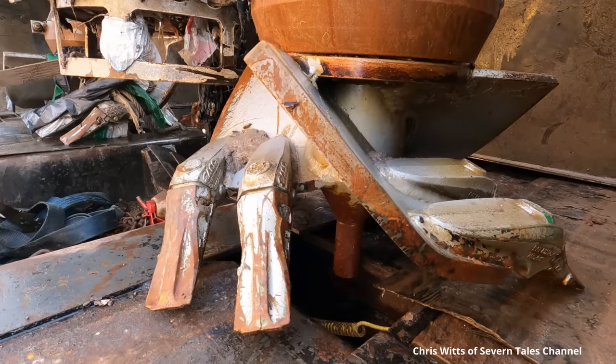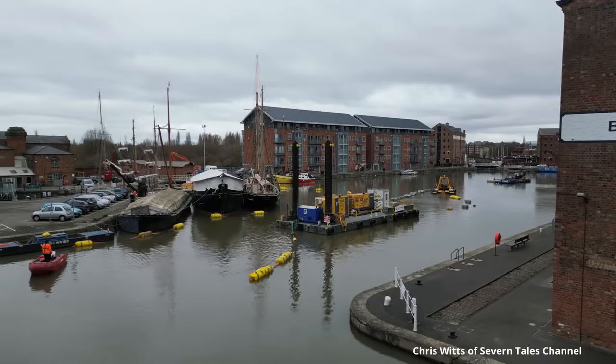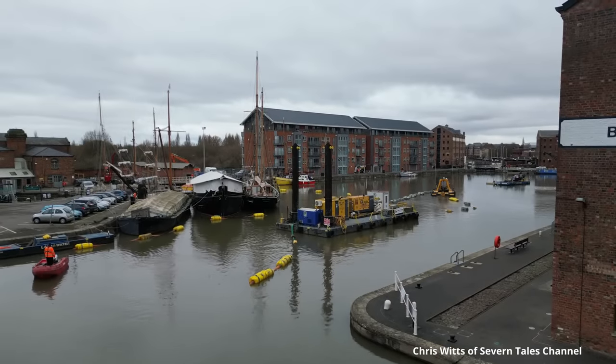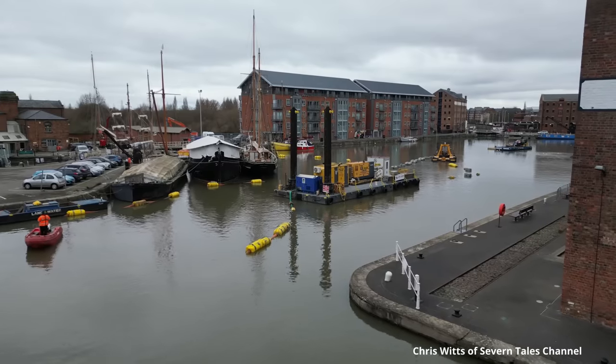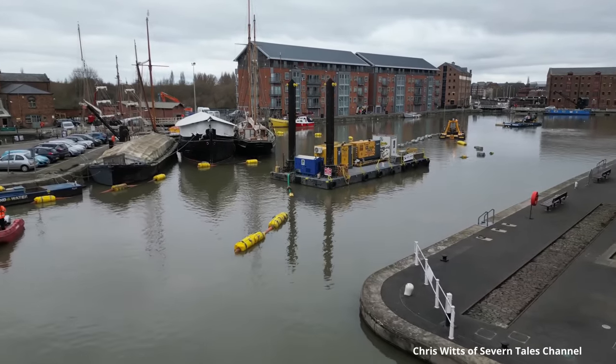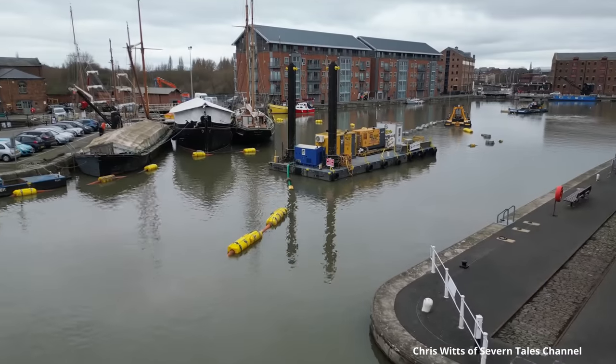Working with Land and Water and the Canal and River Trust, 600 cubic metres of mud is removed each hour, and the machine is capable of digging to a depth of 8 metres. Currently though, they dig down to 4 metres.